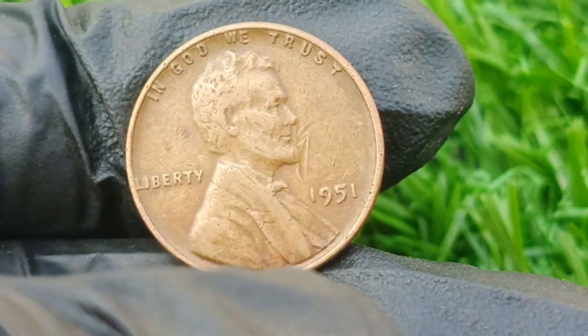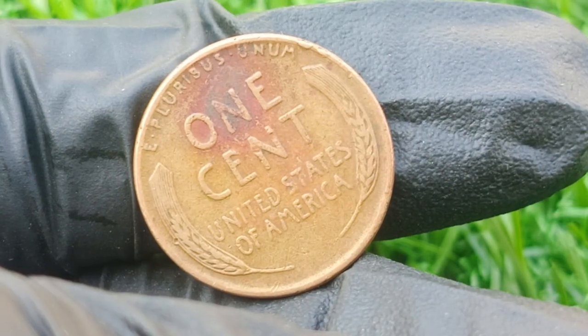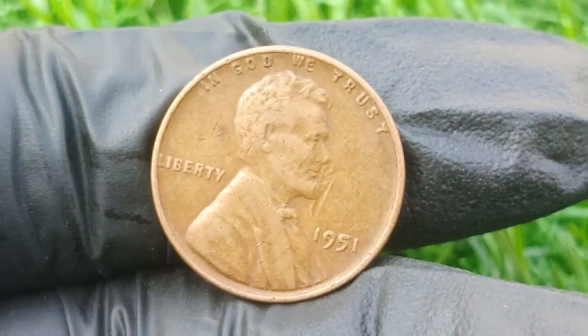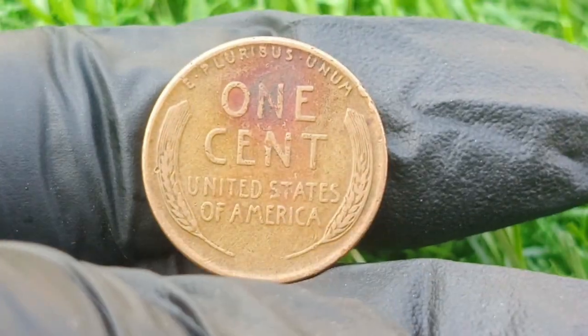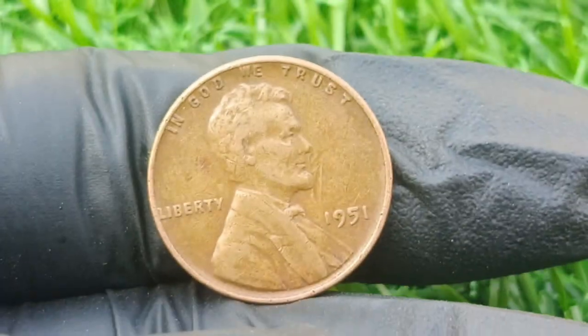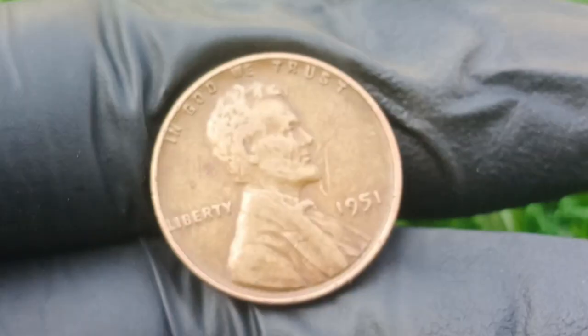One of the most significant and most discussed error types associated with the 1951 wheat penny is the repunched mint mark variety, known in collector circles as an RPM. During this era of coin production, mint marks, the tiny letters that indicate which mint facility struck a coin, were added to the working dies by hand, one at a time, using a small punch tool.